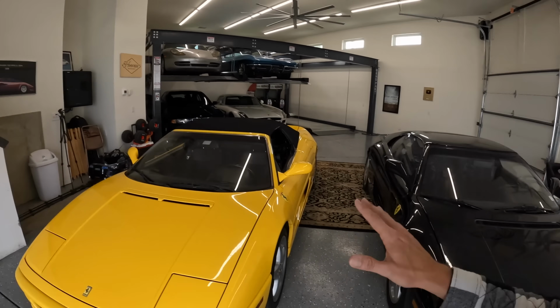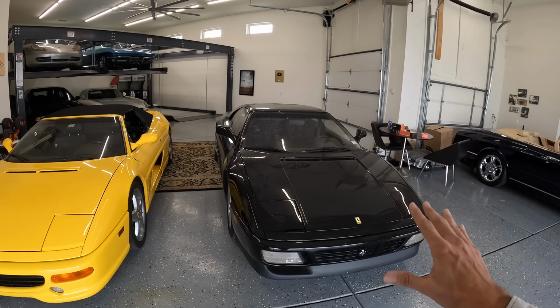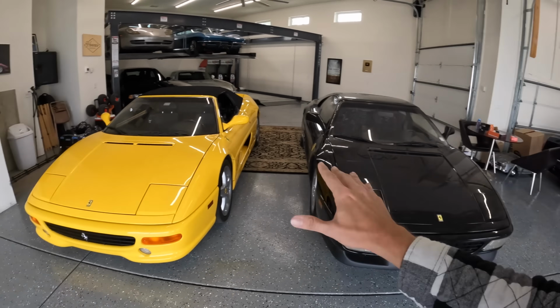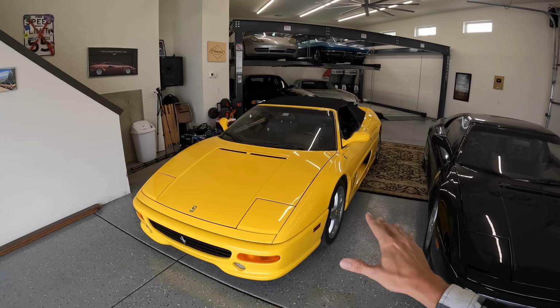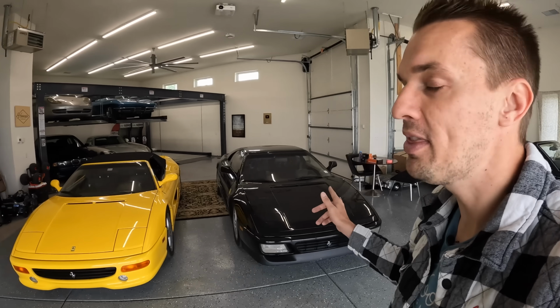I say that, but these cars are very, very unreliable. They're some of the most unreliable Ferraris ever made, and compared to the 348, even though it's had a lot of work done, these are much more simple, much more solid cars with very few huge mechanical gotchas, as opposed to the 355 where you have the valve guide.